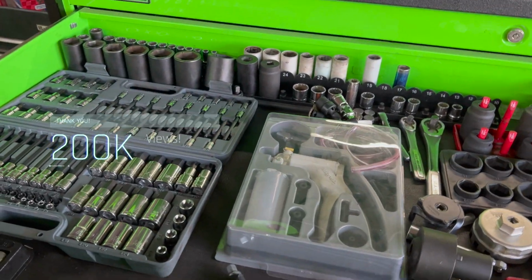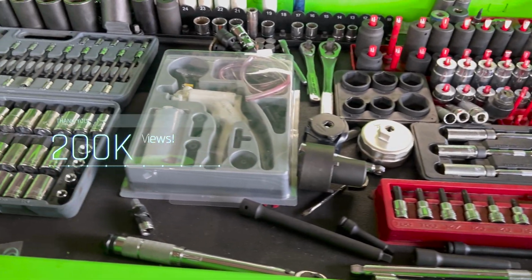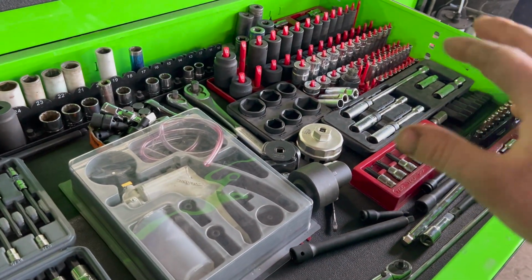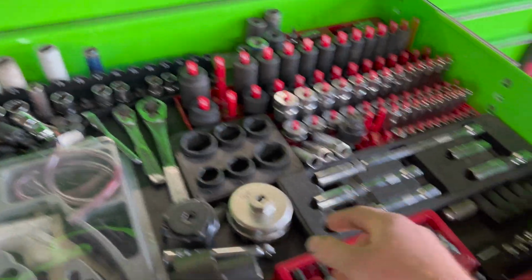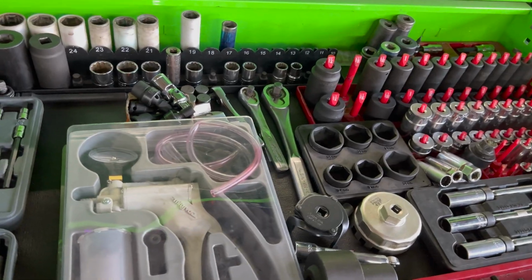All right, so this is now the updated top drawer of my box. Got any SAE stuff in here, because I don't really use that on a daily. It's mostly in here: spark plugs, anything that's kind of used but not used every single second is there.